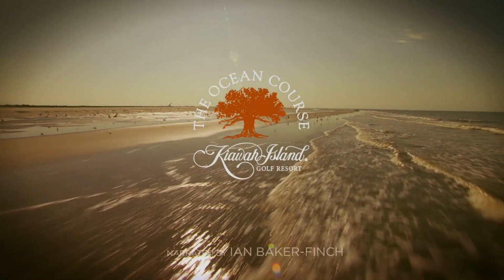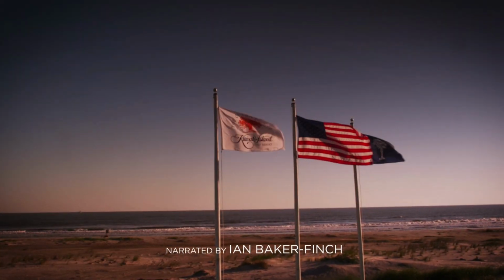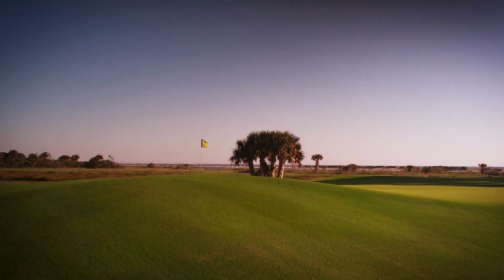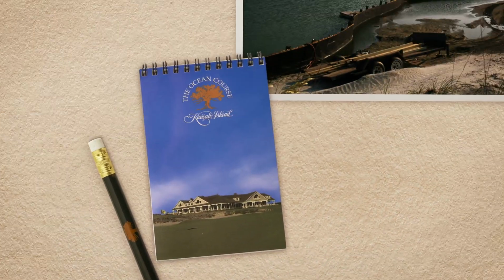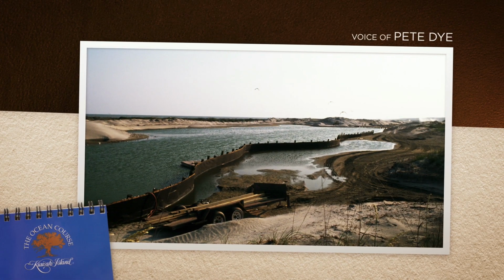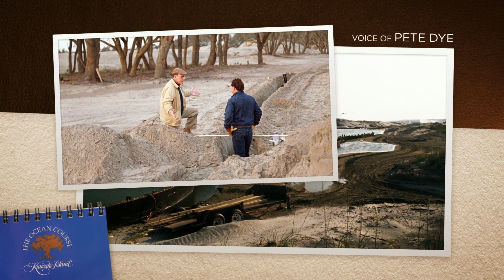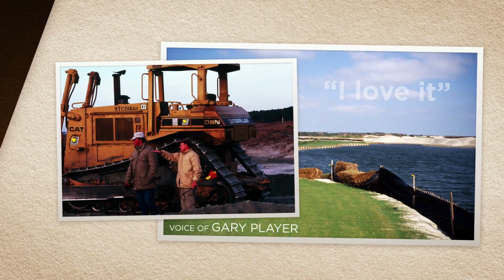Along this stretch of South Carolina coastline, a one-of-a-kind site and a world-famous designer were destined to meet. The ocean, dunes and saltwater marshes inspired Pete Dye to do his finest work. When I saw this land, I walked up and down the beach line, and of course my imagination got carried away. I thought I'd give up my life to build on this golf course.